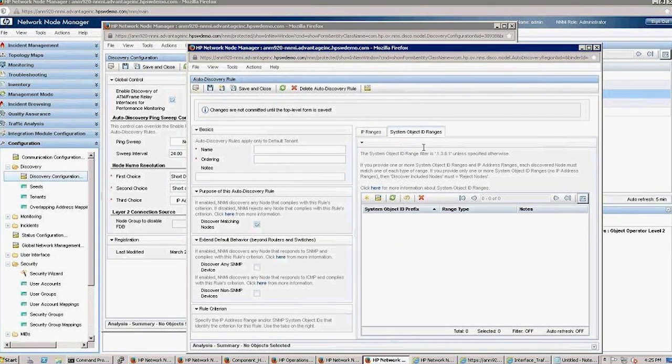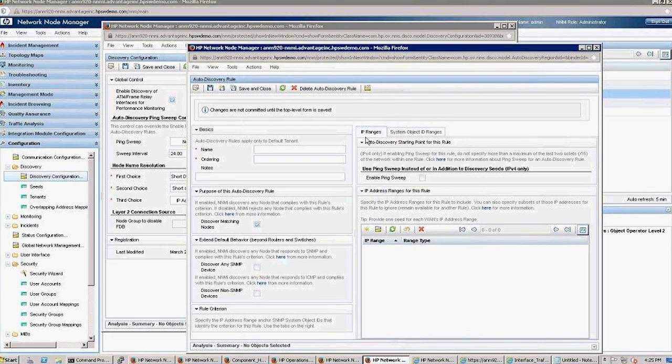The other rule could be for using OIDs, or System Object ID ranges. The difference is, as you would know, that if I want to discover only, let's say, Cisco devices on my network, and I don't want Juniper, HP, or any other vendor to be discovered, the first part of the SysOIDs would be specific to Cisco. I can mention those in my ranges so that it only discovers Cisco devices. That's one of the scenarios where you use System Object ID. But there could be other reasons why you would use system object IDs versus IP ranges, or you can use a combination of both the IP ranges and system object IDs.